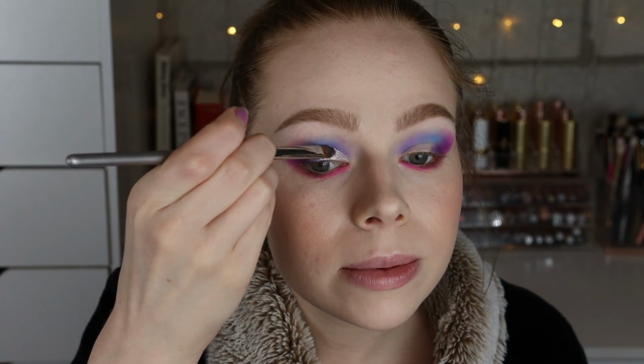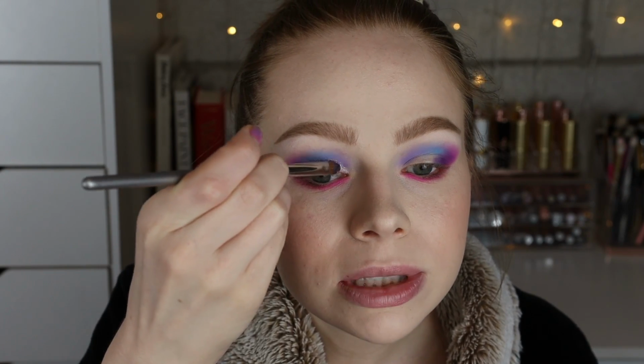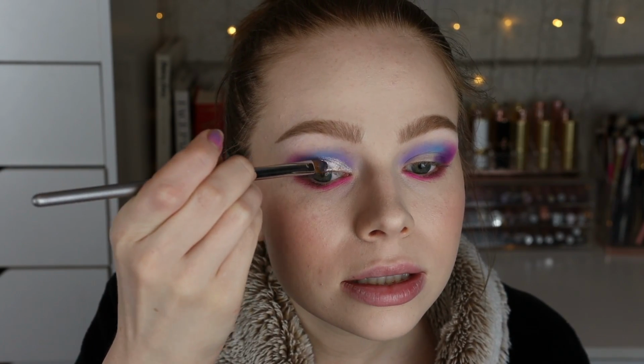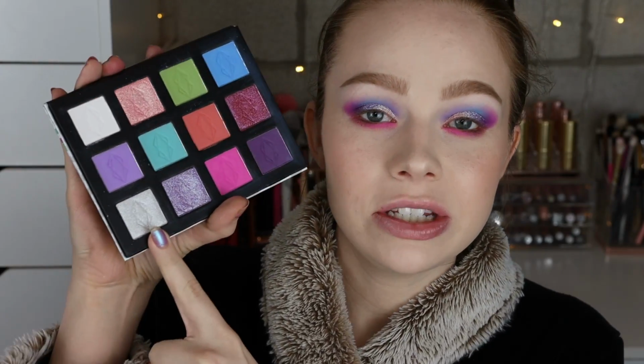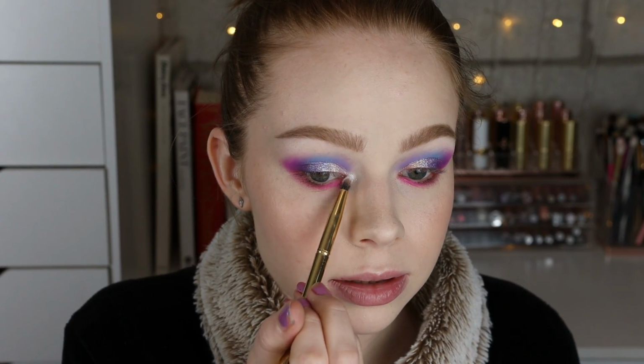It's looking a little bit lighter, not quite as pink with this color combination, but still really pretty. I did get a little bit of fallout. I'm just going to go ahead and dust that away. All right, now I'm going to dip into the shade Overdrive, and I'm going to put that on my inner corner.